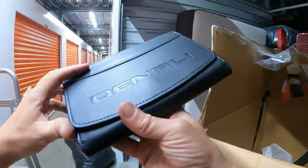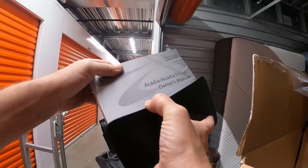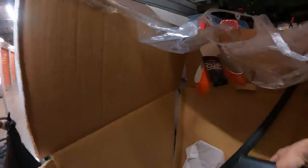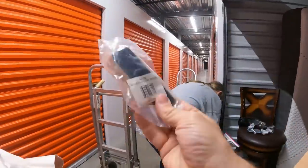All right, this is a Denali manual. Some of these, this is a 2020 Acadia. Some of the manuals, I know people sell on eBay. Some of the manuals do pretty good. I guess they're hard to find once you lose it, without ordering it from the dealer. And I guess that gets expensive. We got some fake flowers, a doorstop.